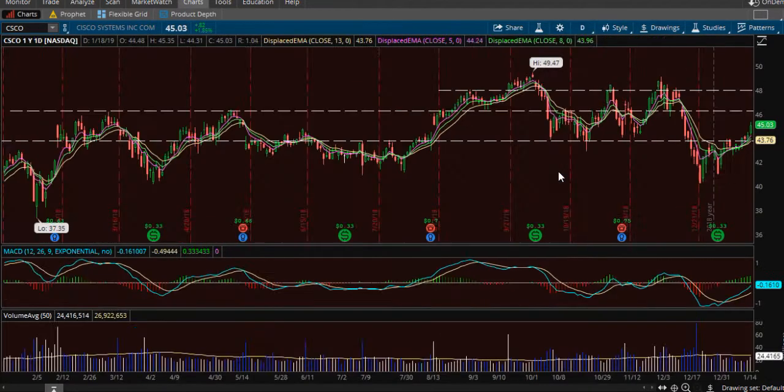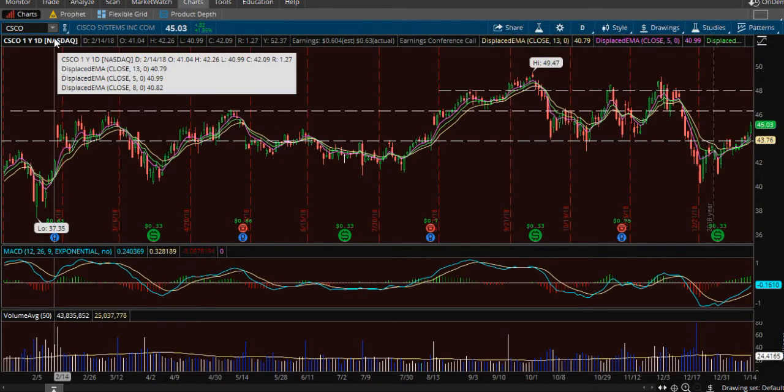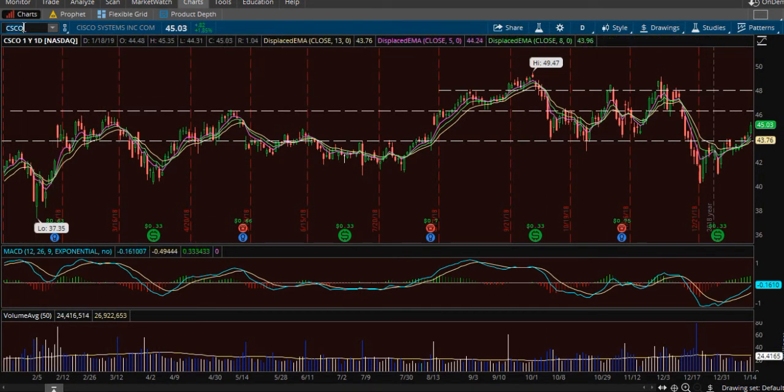This stock is also cheaper at $45 a share, if you didn't want to pick up options and felt more comfortable swinging with common stock. You could definitely do that as well. Maybe a few hundred shares. We'll see how that works out.